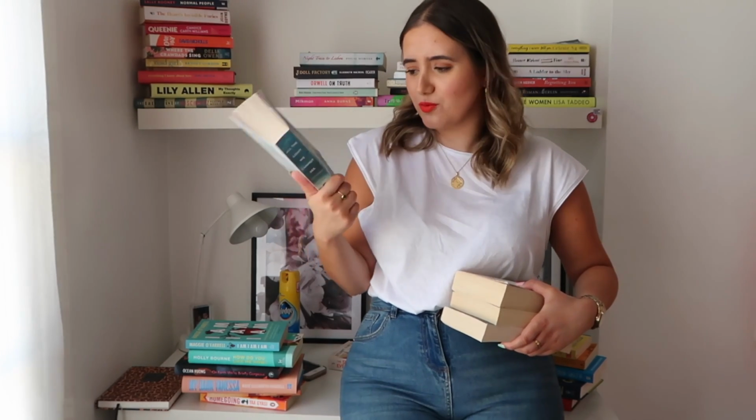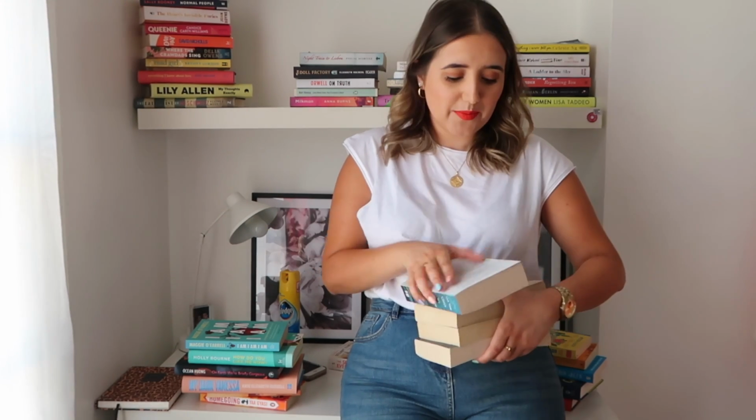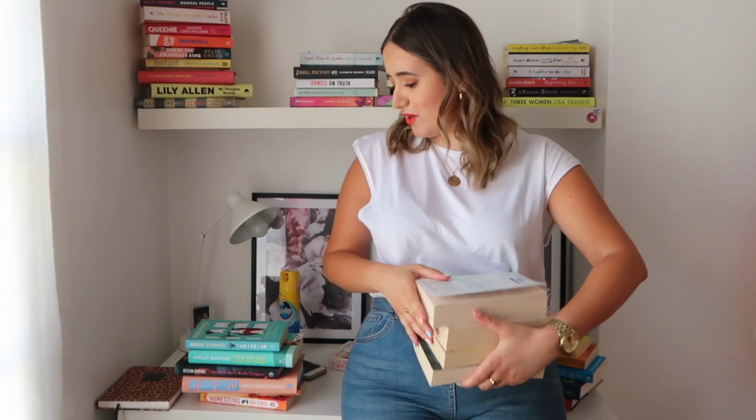I got this one from a charity shop quite a while ago. I paid £2 for it, but I am really looking forward to reading this. It's not too long, it's about 500 pages, but it seems a bit long, so that's why I've been putting it off a little bit.